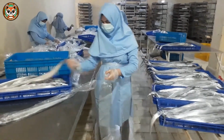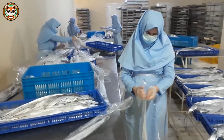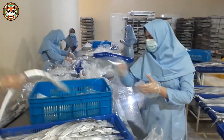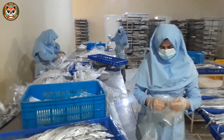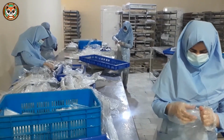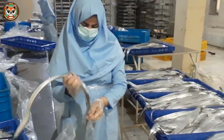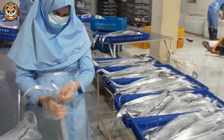Ribbonfish are typically carefully preserved and packaged to maintain their quality during transportation and consumption. One common method is to pack each fish into a plastic bag along its length, which helps protect the shape and freshness of the fish.